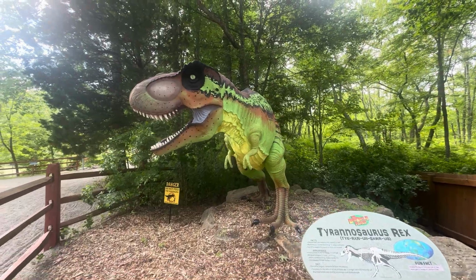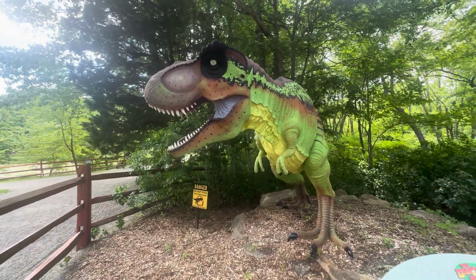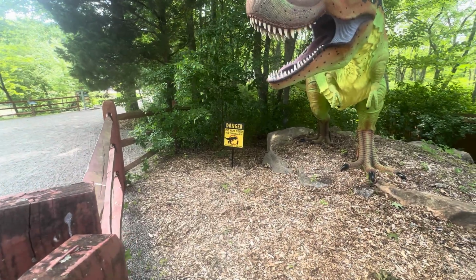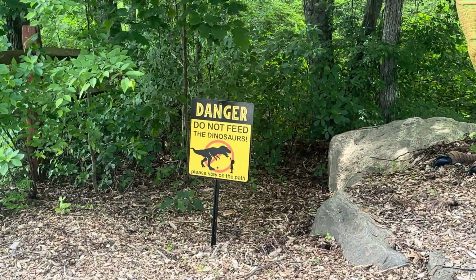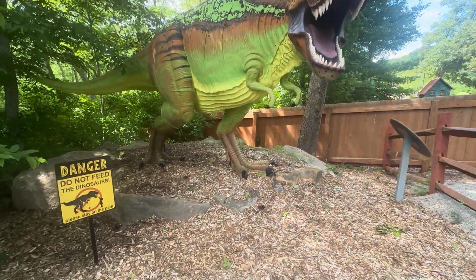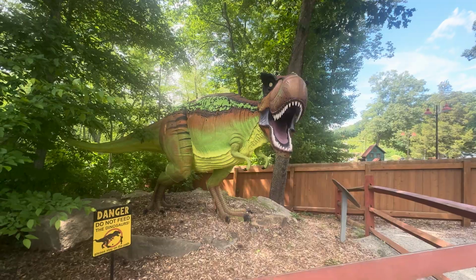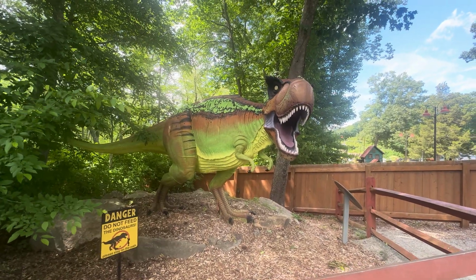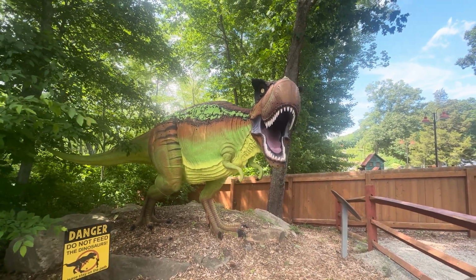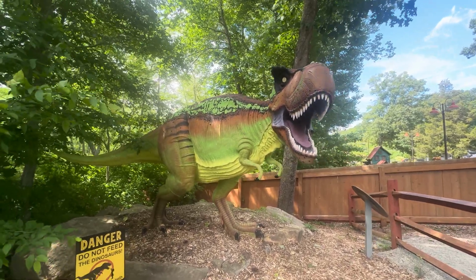Right away when you come in, you see another Tyrannosaurus Rex. This one's pretty colorful looking. It says, "Do not feed the dinosaurs." Not as big as the one out front, but it looks pretty cool though. It definitely has some chicken, bird-looking feet. I know that scientists are saying now that dinosaurs evolved from birds, so a lot of depictions of dinosaurs are trying to make them look more bird-like these days.